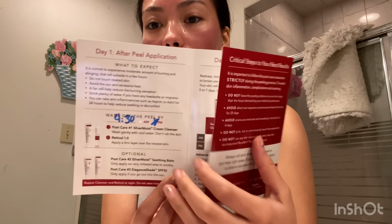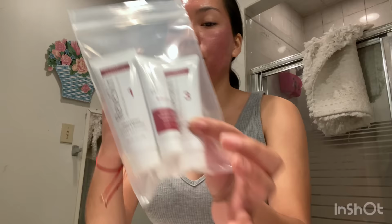So I think it's really helpful that they give you a pamphlet just to make sure, you know, all the instructions, what to do the first day, what to expect, what to do the following days. So we are in day one. Really easy. It is labeled by numbers, so you'll know which one is which.